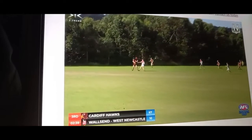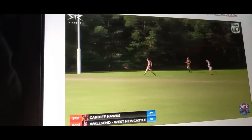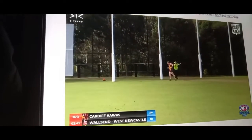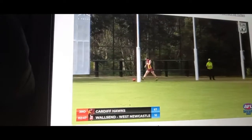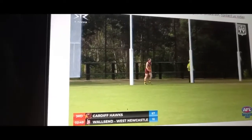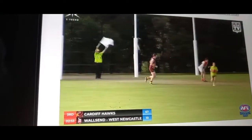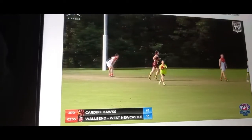Contest here. I think this is Metcalf. Metcalf, has he marked it? Yes, he has, and he's going to stroll into an open goal and kick the first goal of the third quarter for the Hawks. And he certainly did just that. Metcalf, number 38. First goal of the quarter goes to the Cardiff Hawks, and that was completely against the run of the first minute.